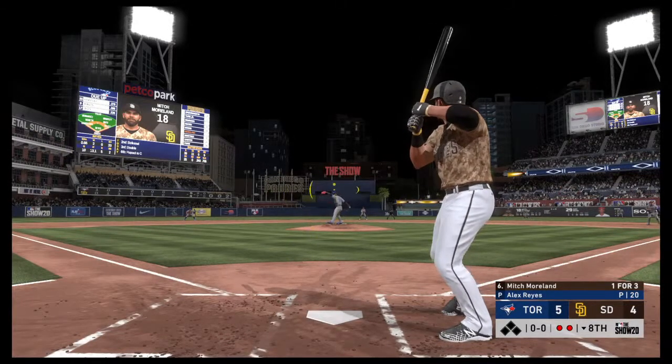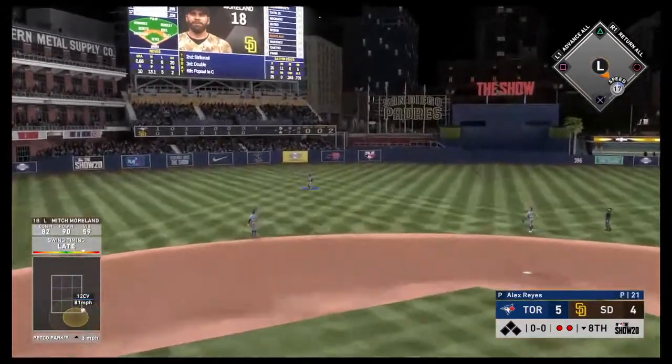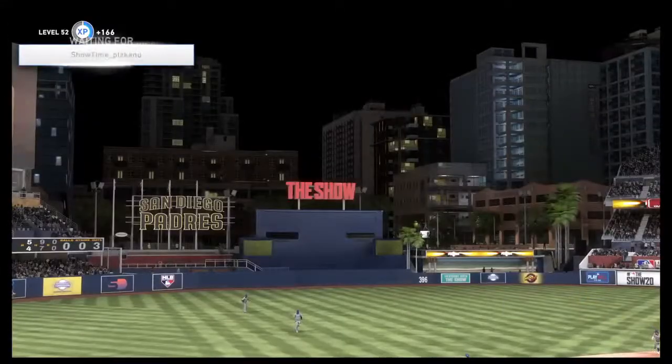Here's the first pitch to him. Lifted the other way out to left center. Waiting on it is Hernandez, and that retires the side.